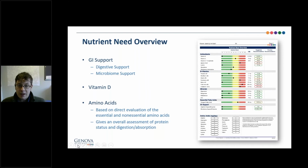And then at the bottom of the page, we have the amino acid recommendations, which are based directly on the measurement of the amino acids. So if somebody had low amino acids, it's going to spit out a recommendation in milligrams per day. Not only is that helpful, but it's also helpful to look and say, what's the overall protein status of this patient? How well are they digesting and absorbing protein? And so if I see a lot of zeros there, I'm not as concerned about somebody's protein or amino acid status. If I start to see a lot of numbers throughout that bottom half of the page, then now I'm starting to ask questions about how much protein they actually eat, how well they're digesting and absorbing protein, and what their utilization of the amino acids is as well.